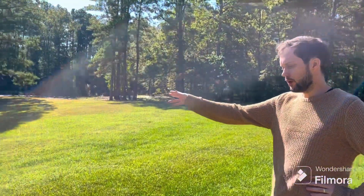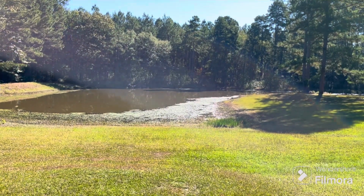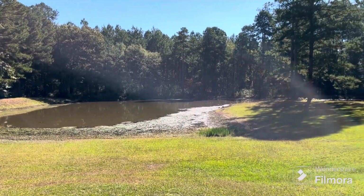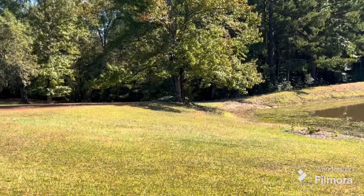Off to the left-hand side, we have the pond. So my grandfather built this here with a bulldozer when he first built the house. And this is for the fire department to use in case the house catches on fire and they need to run a hose out to it. We used to go fishing here a lot, and you can see a boat that we used to use, and a little aluminum boat under the tree over there.